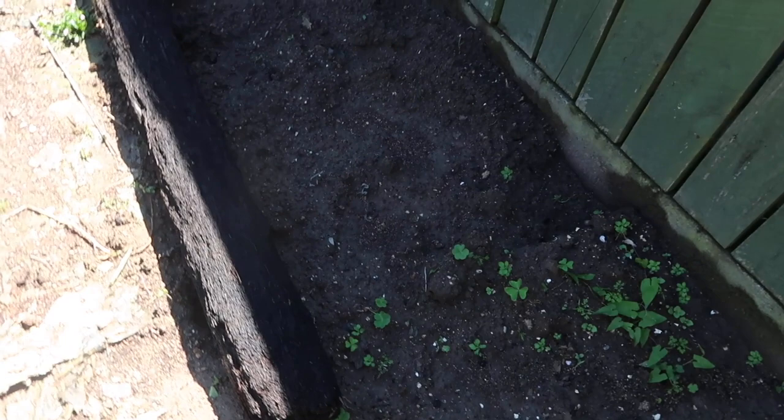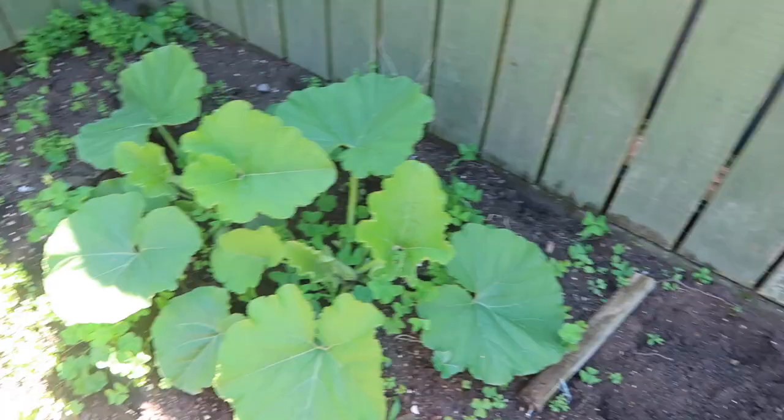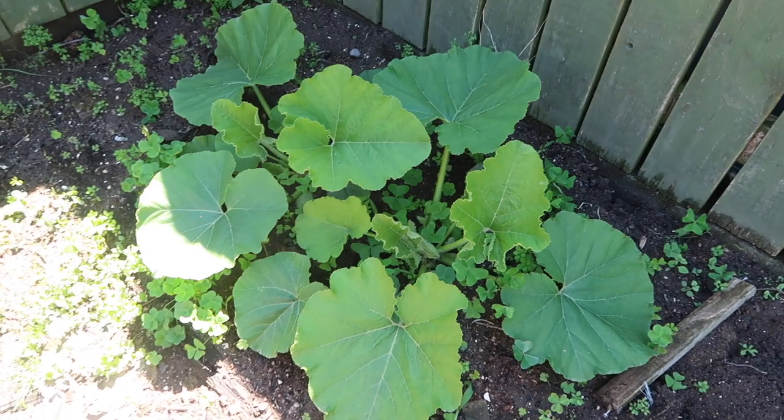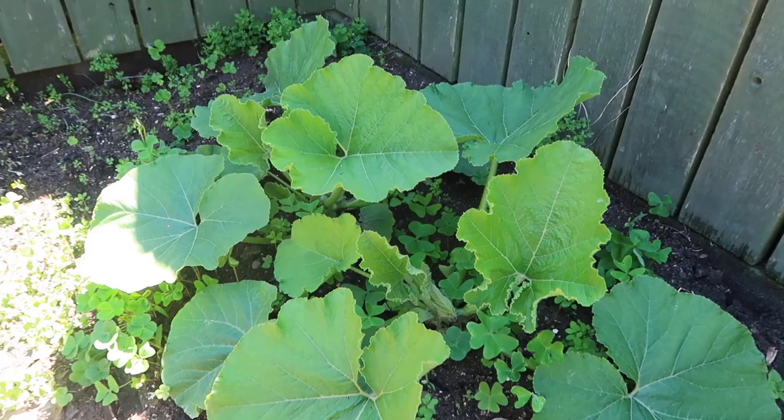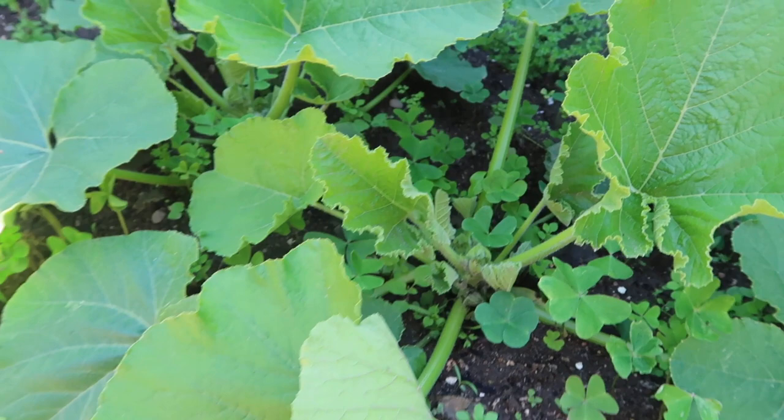This is the last place to get the sun in the day. And also the last place to get the sun in the afternoon. Here we have a couple of pumpkins. I want to grow a few pumpkins this year. Have them stored in the shed, so hopefully these ones here will produce a few for us for the shed. Also really loving this rain, man. It's just really taken off.